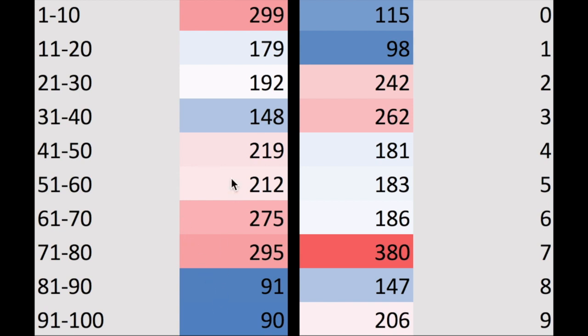Each number here should have an average value of 200, but we can see that 1 to 10, 60 to 70, and 71 to 80, or 61 to 70 that is, are all overrepresented. And for some reason, 81 to 100 is highly underrepresented. It looks like for some reason people just didn't like to say very high numbers here. And then it's even more exaggerated over here. There is none that is as low as this one.